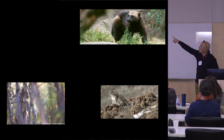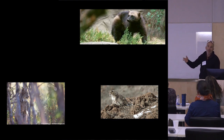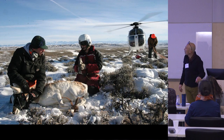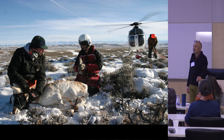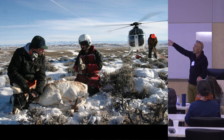And so we work on a lot of species like these that you can spend a whole year in the field, or even some people multiple years or a career, without ever actually seeing them, right? And so, as biologists, we tend to up the ante and up our game, which tends to be more invasive and more expensive. This is just one example from my past.